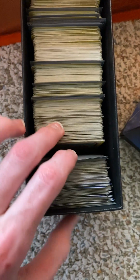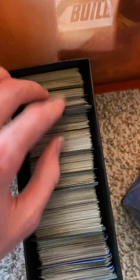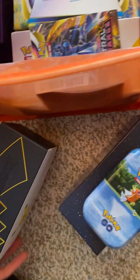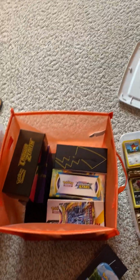And this is my really old stuff. So this is base set all the way through Legendary Collection. Oh, yeah, those are Gym Challenge Energies, but that's just the really old bulk. Obviously, my handful of first editions and my Legendary Collection reverses are not stored in there. So that's honestly it for my collection.